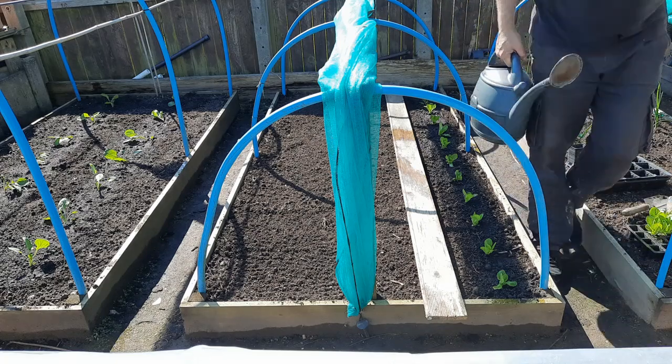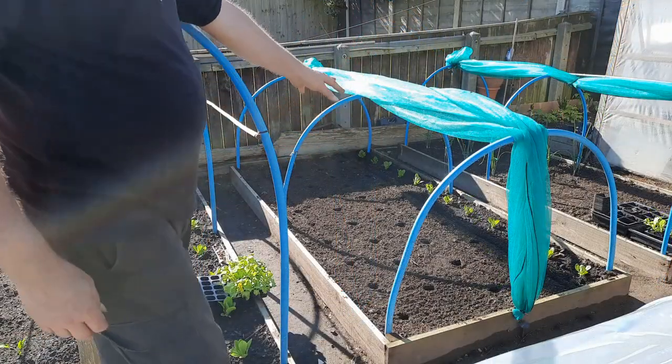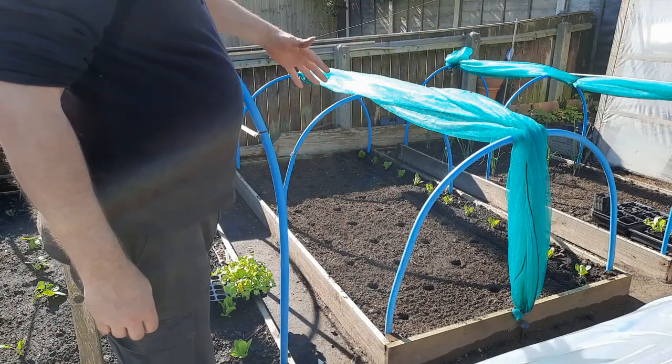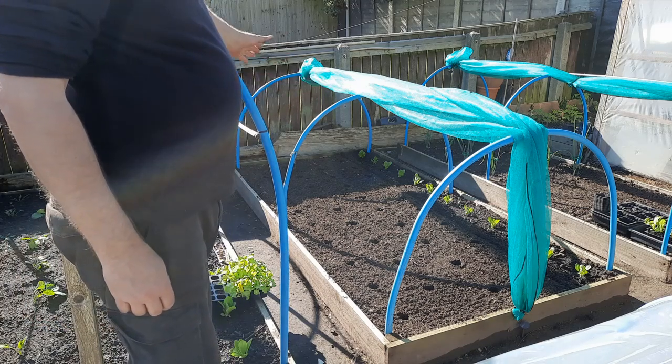Just keep watering them over the next few days, unless it rains or something, then we're fine. But yeah, there's a few in there. It's a start. I'll just work out what I'm going to do with the other ones now. Well, I've dibbed a load of holes here, about 30 odd holes, so I'm just going to fill them up with lettuce. I don't think I'll have enough lettuce to fill them all, but it gives me a rough idea of what I'm going to get.